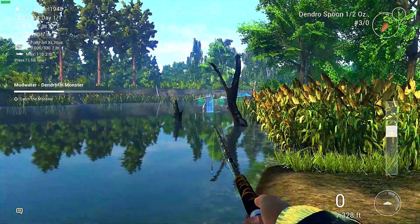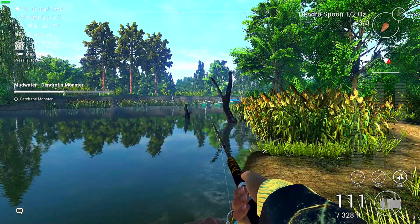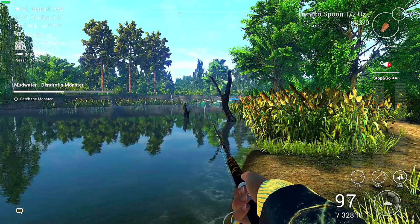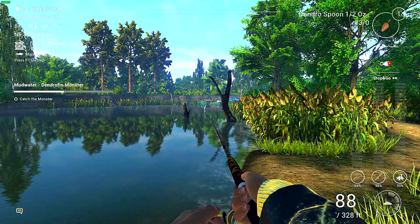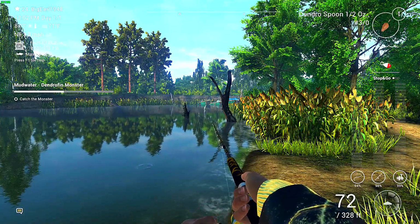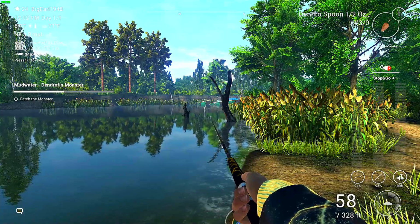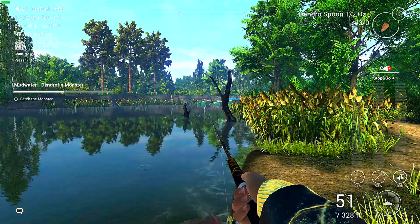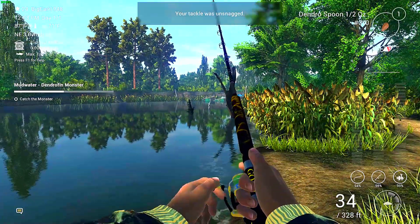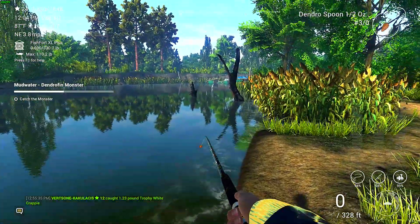All right, here we go, family. This is going to be one hell of a fight. All right, Dendrofin, show yourself. So we're just going to do the old stop and go and hope that this works. Come on, bro. Now, he's a vegetarian, so I'm thinking he's a bottom feeder. He's eating. Damn, I got snagged. What happened? Come on, Dendro.